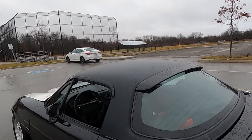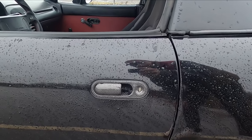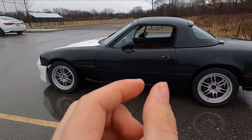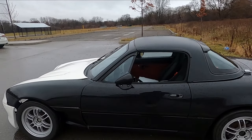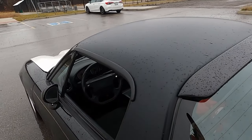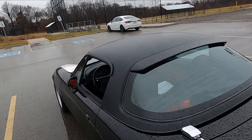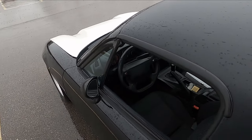Keeping in line with Jetstream parts would be these carbon fiber door handle covers, which are just a stick-on piece. But for having a black car, not having a big silver handle on the side of it cleans up the look. It'll be nice once the front end's painted to match the rest of the car. The hardtop's also got these Garagevary rain rails, which are actually a really nice livability piece. If you drive your car often, having rain rails on the hardtop is actually a nice thing to have. It stops the dripping that tends to land on your forearm when you're resting your arm on the sill.